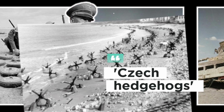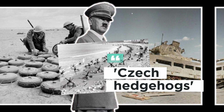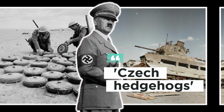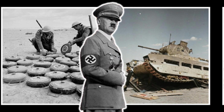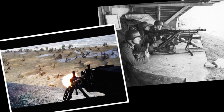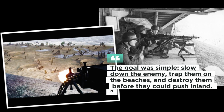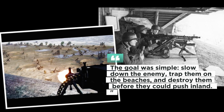These bunkers were accompanied by vast networks of minefields, both on the beaches and underwater. Thousands of anti-tank obstacles, known as Czech hedgehogs, were scattered across the sands to prevent Allied vehicles from moving inland. Alongside these defenses were machine gun nests, trenches, and barbed wire, creating a deadly gauntlet for any invading force. The goal was simple: slow down the enemy, trap them on the beaches, and destroy them before they could push inland.